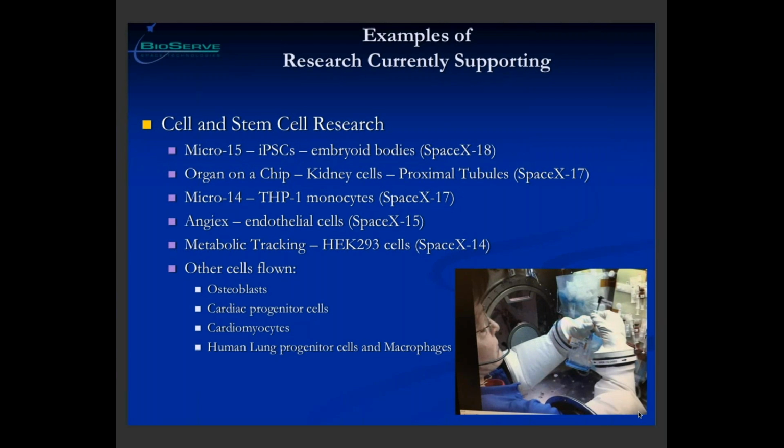I wanted to give a brief example of some types of research that we're supporting currently. Right now up on the space station, we have an experiment called Micro-15 that is looking at the development of embryoid bodies. We've also supported the Organ on a Chip program that looked at kidney cells, specifically the cells from the proximal tubules. We supported Micro-14, which were THP-1 monocytes. We've done endothelial cells, osteoblasts, progenitor cells. So we've supported a wide variety of cell cultures up on space station to date.